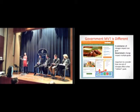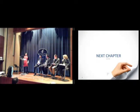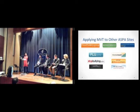What we also found is that government multivariate testing is different. For instance, in e-commerce, all of those changes you apply to your websites fundamentally go back to your ability to sell that product. Well, in government, since we're in the business of selling content, what we found is that changes to a particular section directly affect only the goals and the metrics for that particular section. But with that in mind, it is also important to consider how those changes affect the other goals.